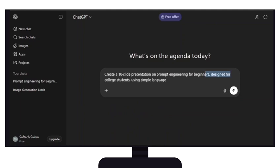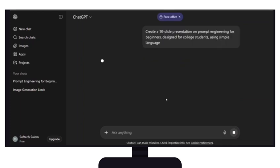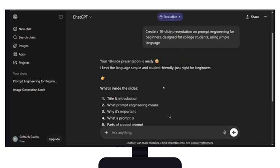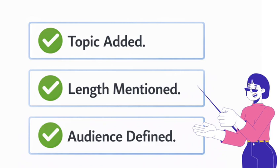See how clear that is? Now the AI knows what to create, how much to create, and who it is creating for. This is how a poor prompt becomes a good prompt. So remember, whenever you write a prompt, always ask yourself, have I added the topic? Have I mentioned the length? And have I defined the audience? That is your task. Practice this, and your prompts will become stronger every day.